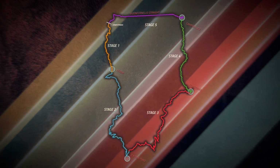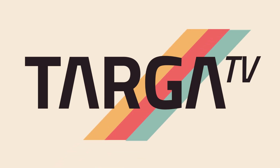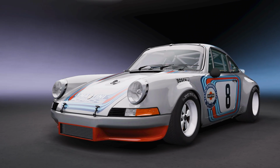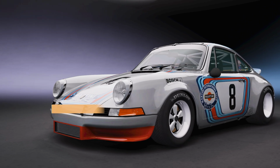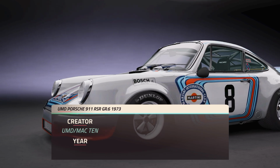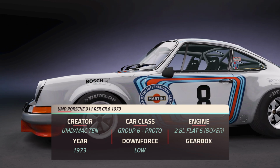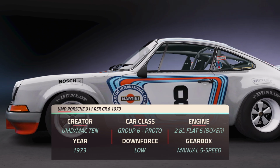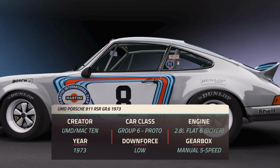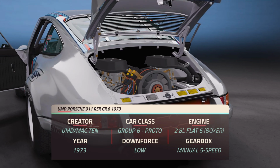And there we go. Right, let's have a little look at what we're going to be driving around here today. The Porsche 911 RSR from 1973, probably one of the most iconic race cars ever made. If you think Porsche, you generally think of this car. Those headlights, that ducktail spoiler, absolutely iconic. So we're driving the 1973 Gr.6 version, which is a prototype. More power, better suspension, and all that power coming from a little 2.8 litre flat 6 engine. A manual 5-speed, so all hand and footwork, this very physical car to drive.